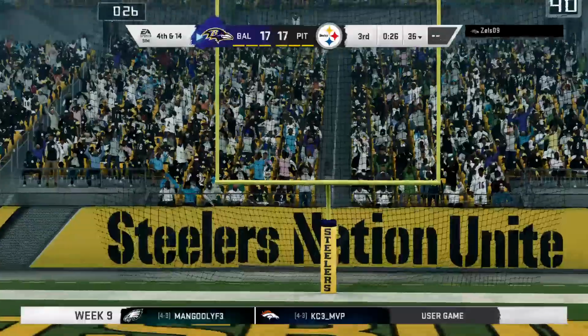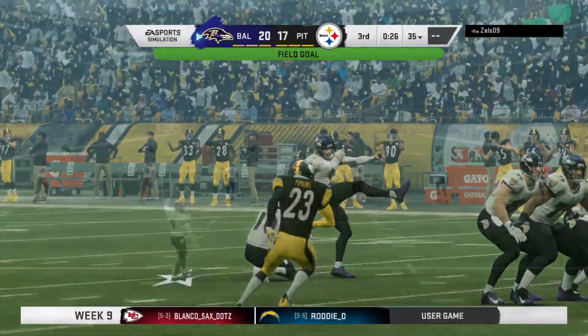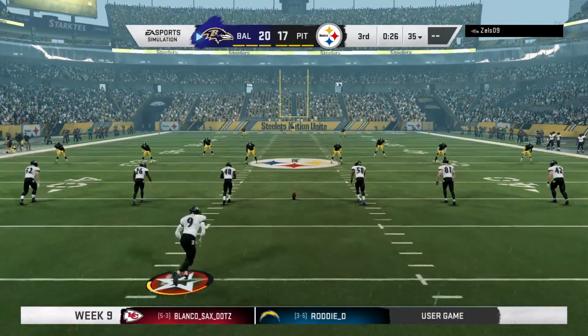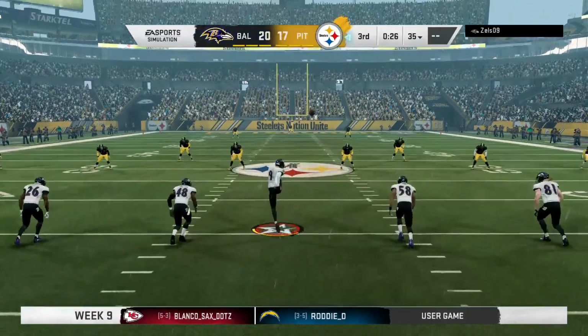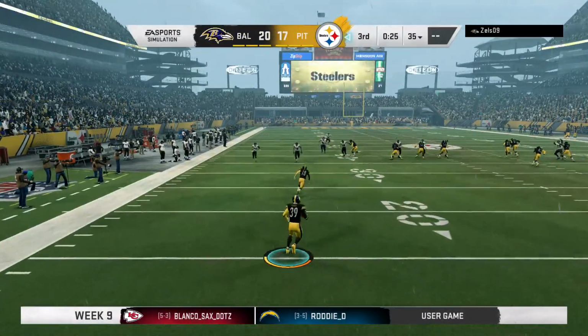And Tucker's kick right there. It's good. And with that, they take the lead here, 20-17. So chalk that down as an 8-play drive capped with a field goal. Yeah, as a friend of mine used to say, they were moving and grooving for a while, but they couldn't keep the momentum going enough to get a touchdown out of it.